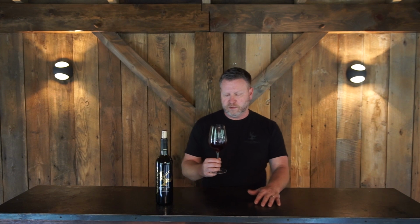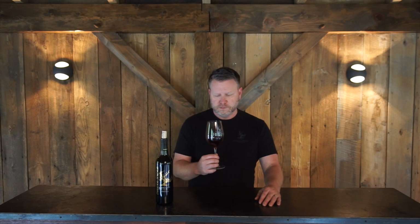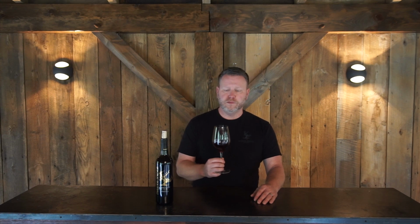Definitely a little bit more oak on this too, which is going to give this wine a little more structure. That would make this a better pairing with heartier food than, say, the Melange, which is a little bit better with lighter foods.